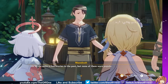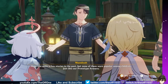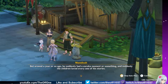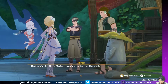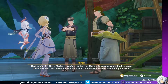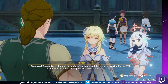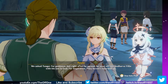He wrote quite a few stories in the past, but none of them were popular among children. Just like our prototype Aranara. But around a year or so ago, he suddenly had a eureka moment or something, and suddenly the children loved every one of his stories. That's right. My little Ghaffari loves his stories, too. The whole reason we decided to make these carvings was because we saw just how popular the Aranara are among children. We asked Tanja for guidance, but right after he agreed, he went off to Gandharvaville with his son to look for inspiration. They haven't returned yet.